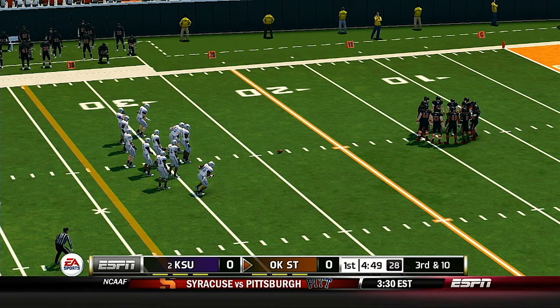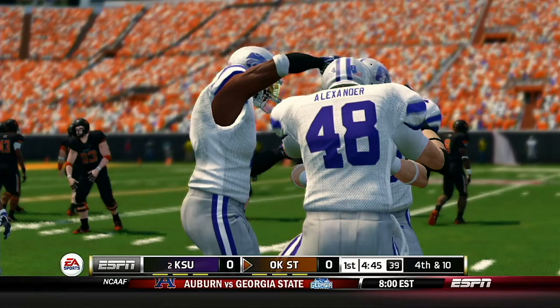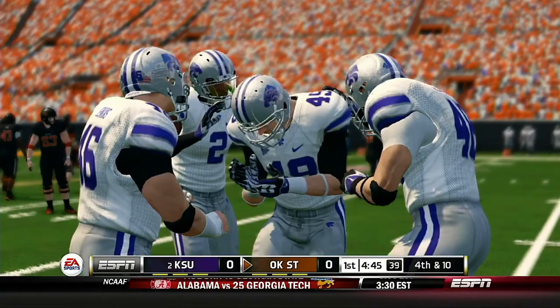They'll spread the field with five wide. Fires to his tight end, nothing doing. Holmes was the intended target on the play. They're going to be forced to punt it away here. On third down, the defense was expecting the pass, and they defended the play very well in the secondary.